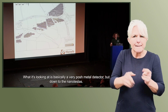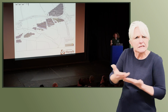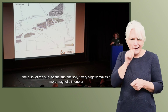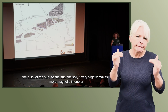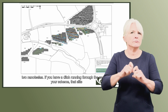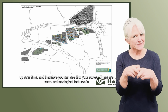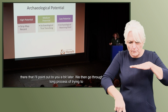And what it's looking at is basically a very posh metal detector, but down to the nanoteslas. And the reason that we can see archaeological remains in it is actually a quirk of the sun. So as the sun hits soil, it very, very slightly makes it more magnetic in sort of 1 or 2 nanoteslas. So if you have a ditch running through the center of your scheme, that silts up over time, and therefore you can see it in your survey. And there are some archaeological features in there that I'll point out a bit later.